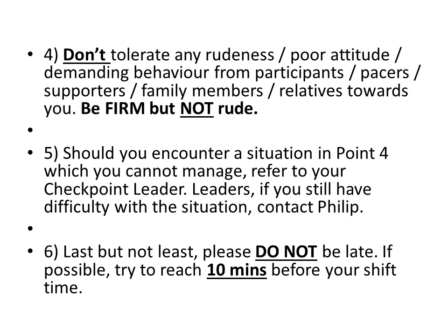Point number 4, don't tolerate any rudeness, poor attitude, demanding behavior from participants, pacers, supporters, family members and relatives towards you. The runner is not always right. In the times whereby you have them demanding things from you in a very rude manner, and or even worse, these people are not even participants of the race, but they are just friends or supporters, be firm to say no, to reject them, but don't be rude. Always remember, be firm but not rude in rejecting their demands.